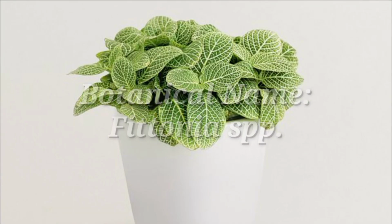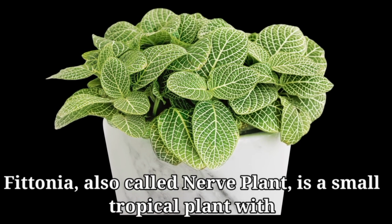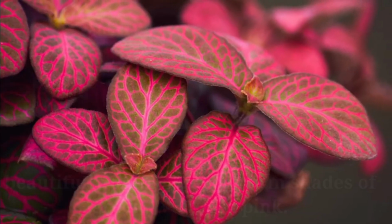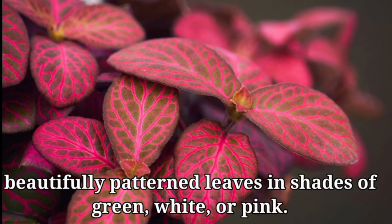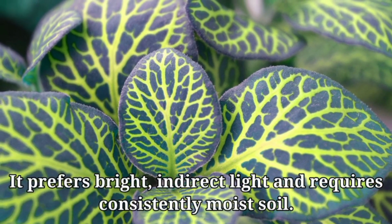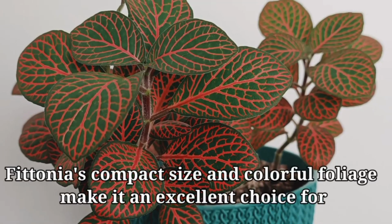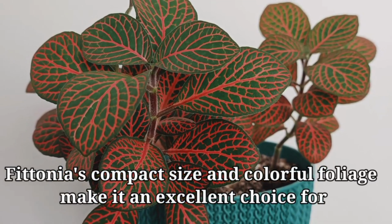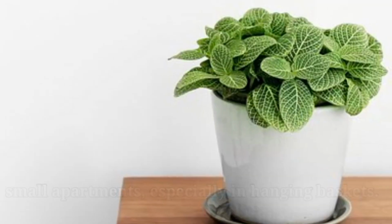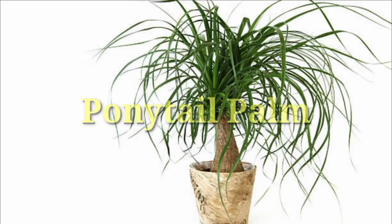Fittonia. Fittonia, also called nerve plant, is a small tropical plant with beautiful patterned leaves in shades of green, white or pink. It likes bright indirect light and requires consistently moist soil. Fittonia's compact size and colorful foliage make it an excellent choice for small apartments, especially in a hanging basket.